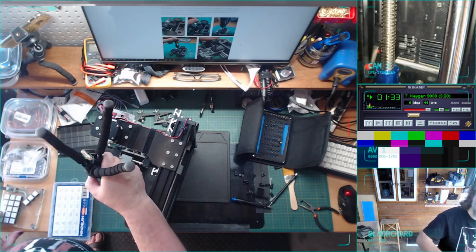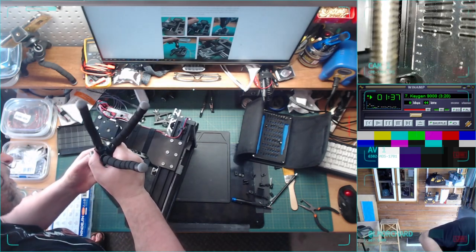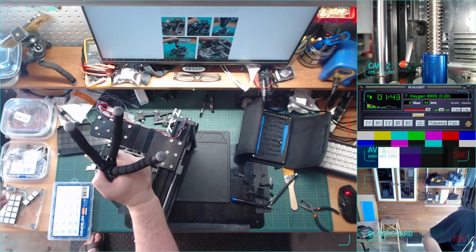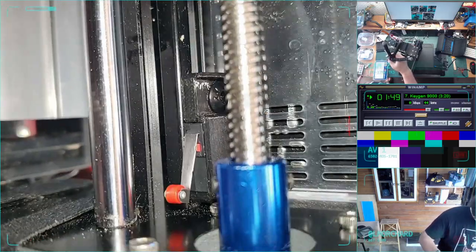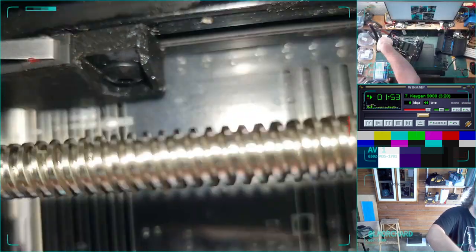X-axis. You can see I got one. There we go, you can kind of see that. Kind of a mess of mechanicals, but it's there. There we go.